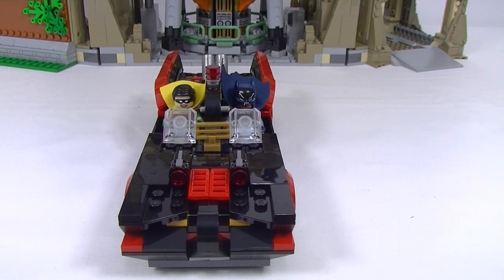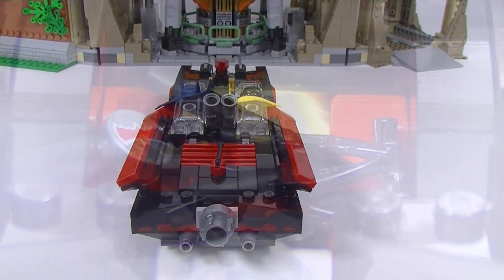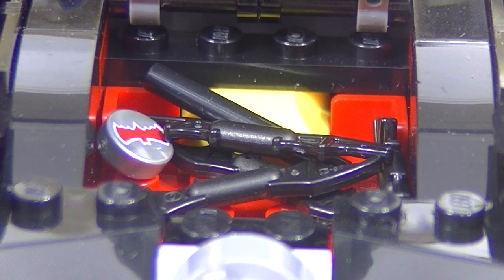And check it out from the front with stud shooters and all. And from the back, and let's take a look in the boot. Check out all those goodies.